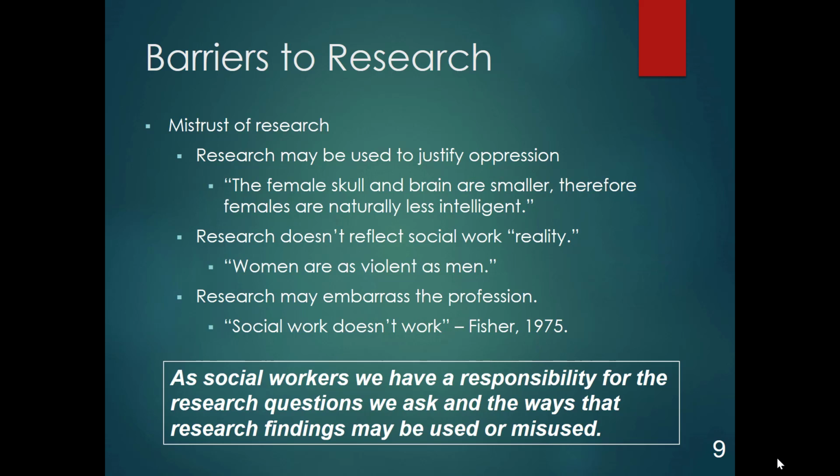Sometimes research just doesn't reflect social work reality. So for example, women are as violent as men. Do you agree with that statement?